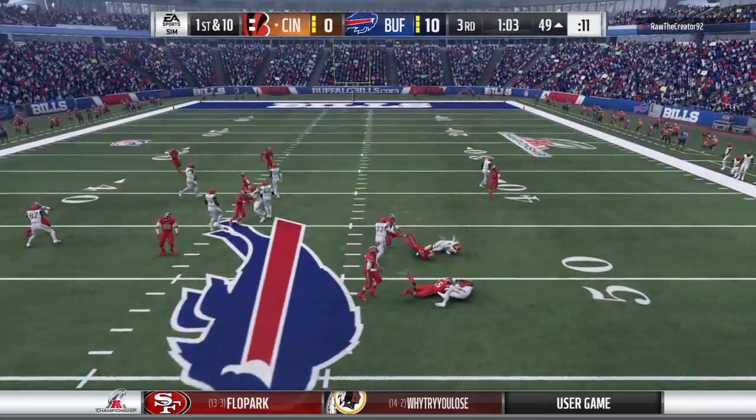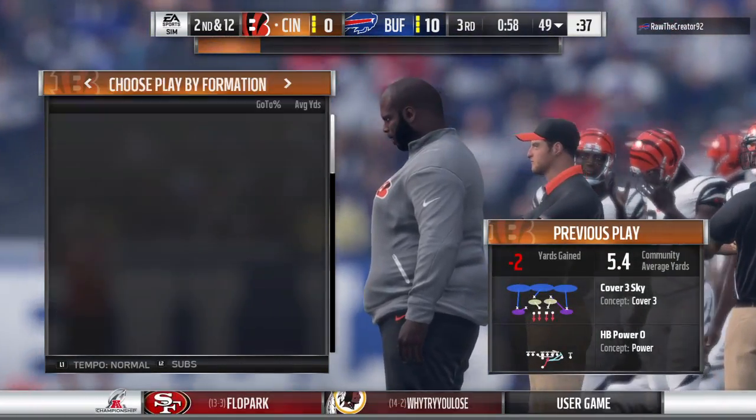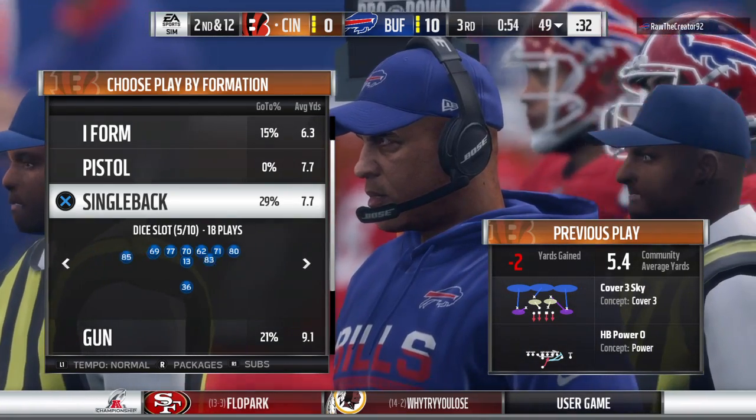First down. This is Rawls. And that play will go nowhere, losing yardage back near midfield at the 49. That's going to go as a loss of 2, and it'll be second down.